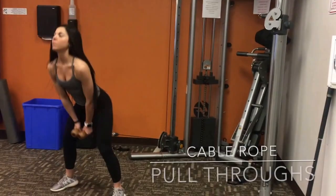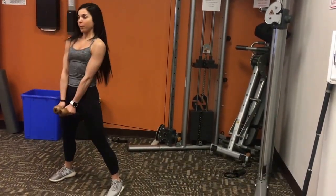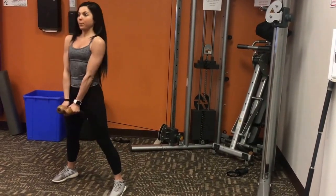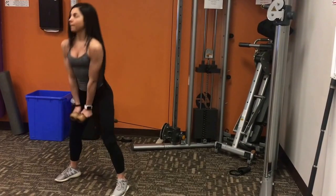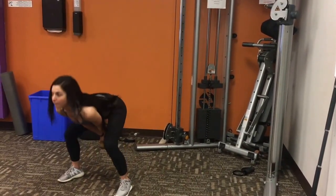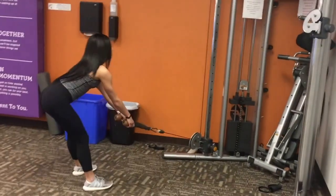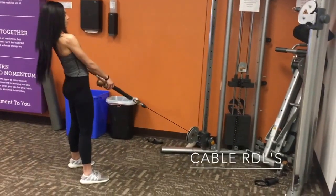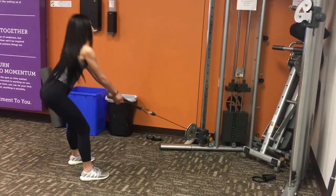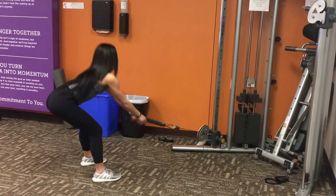Moving on to some cable rope pull-throughs. Simply grab the rope, throw your leg over it, and just start humping the air. Just one, two. See, it's as simple as that. Up and down. Step back over. We supersetted this with cable RDLs. And this is where you're going to do it the opposite way. Stick your butt out just like a good morning again and pull it right there. Simple as that.